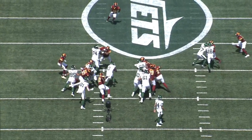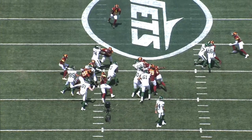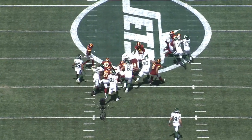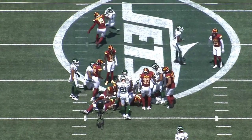Oh, another thing I didn't notice. Look at him protecting that ball in traffic. Two hands on it, covering it up. A lot of traffic around, making sure he doesn't fumble, at least to the best of his ability.